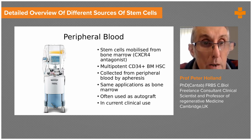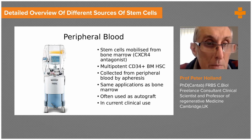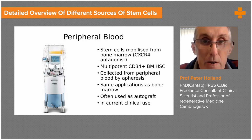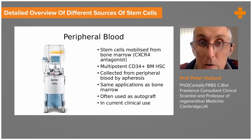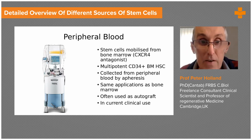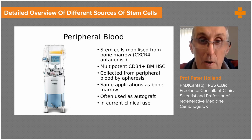Once it's in the blood, it's possible to use that machine on the left called an apheresis machine to collect the stem cells from the blood. And then the stem cells can be used for the very same applications. This is often used on patients to collect their own stem cells, and then they're treated and they get their own stem cells back. That's called an autograft. Or it can be used for a donation. People can donate their cells by this route now, and they can be used for anyone in need.